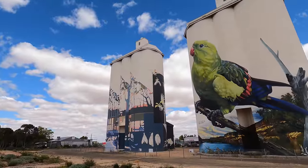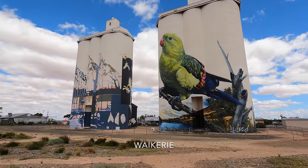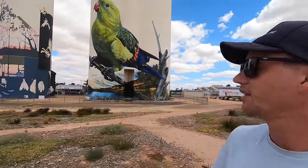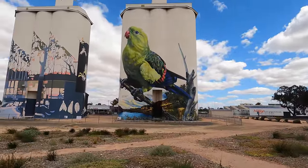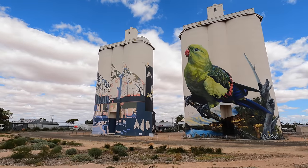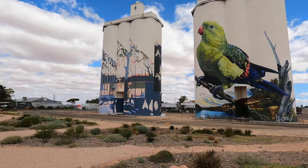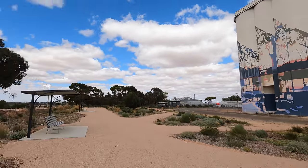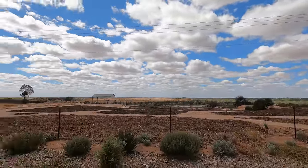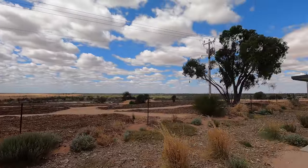So this is silo art number 4, Waikerie, I believe it is. And there's not too much information. There's a couple of little panels on the fence down there, but it's gale force winds as well. We just chucked the drone up and even that struggled in the sky there. So we'll go for a quick walk around, try and get some little information panels. The river runs straight along here and there's a river cliff walk that goes the whole way along here.